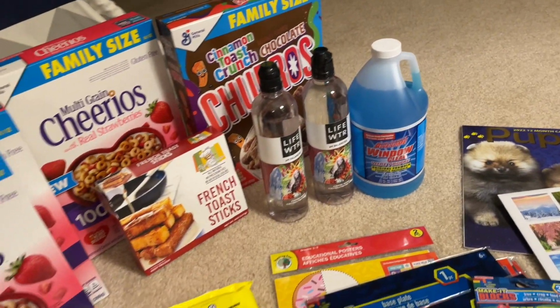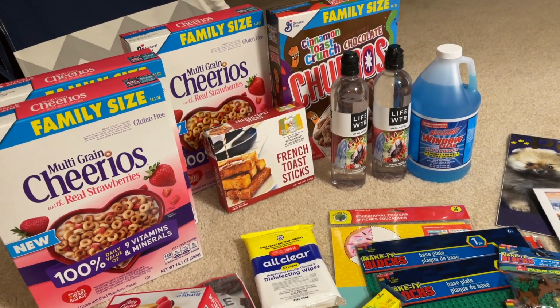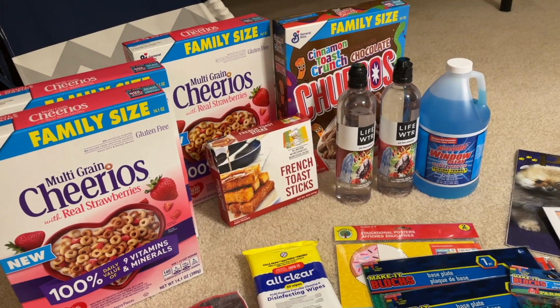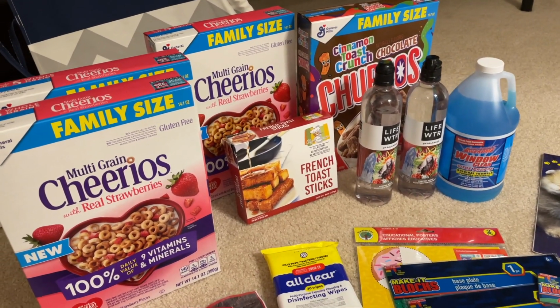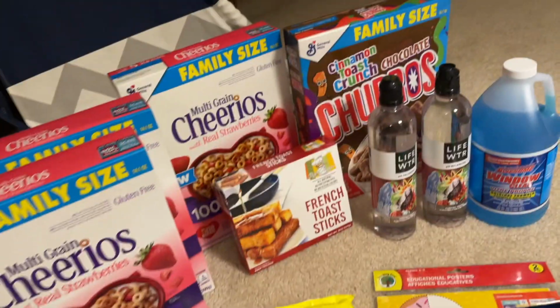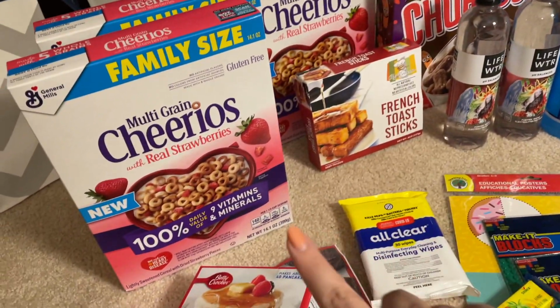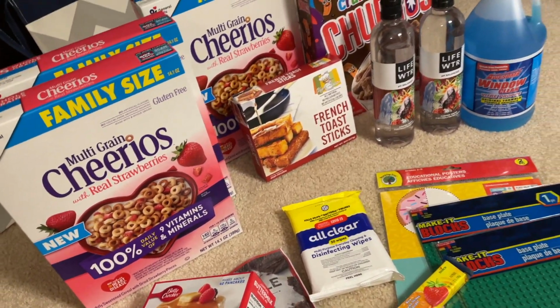Keep an eye out too, because in my Dollar Tree, they had the regular sizes of these cereals. And obviously, if you want a better value, get the family size ones. These don't expire for a little while. The Cinnamon Toast Crunch in December of this year, and then the Cheerios in January of next year.